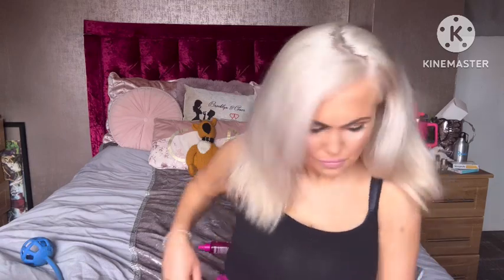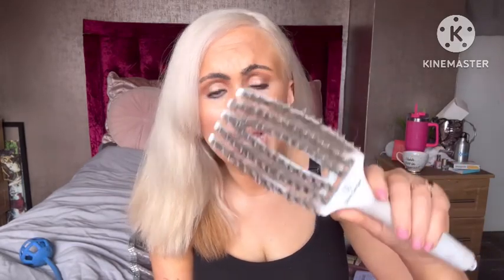I spray it in my hair evenly, and then I brush it through with my brush, which is here. This is a Sally's brush. It's a Wet Brush detangle brush. It's swanky. It's 5 years old. I've had it since college.